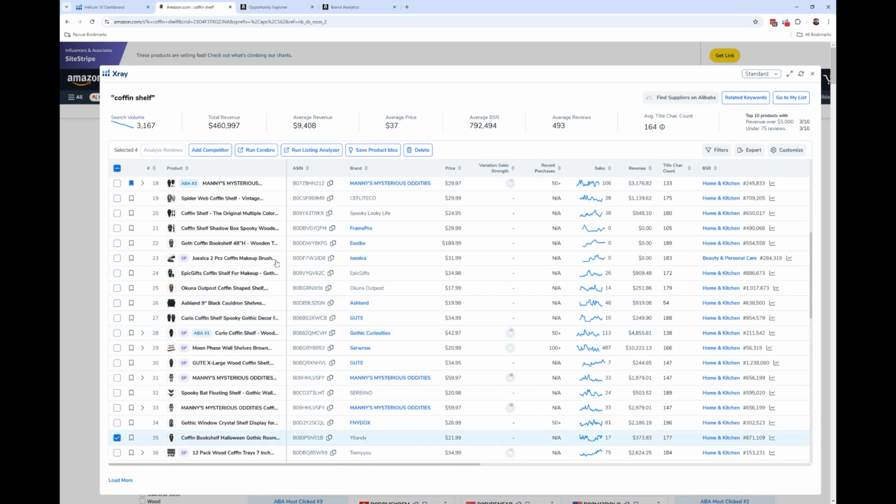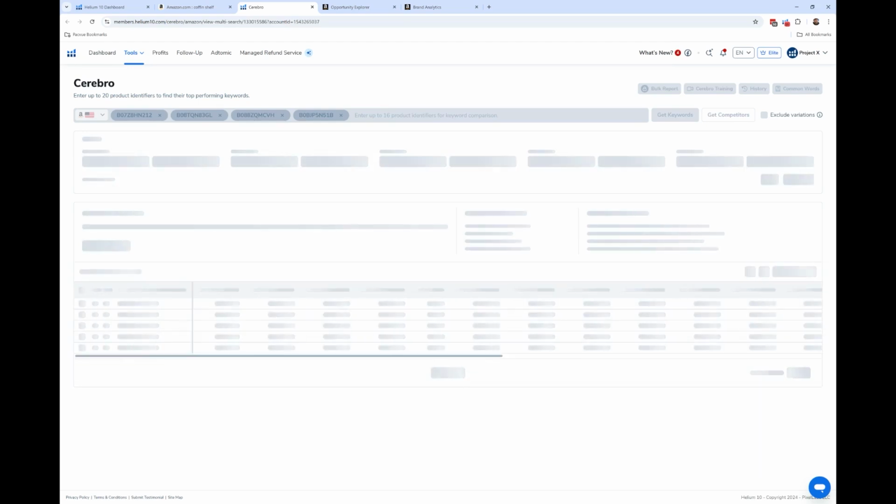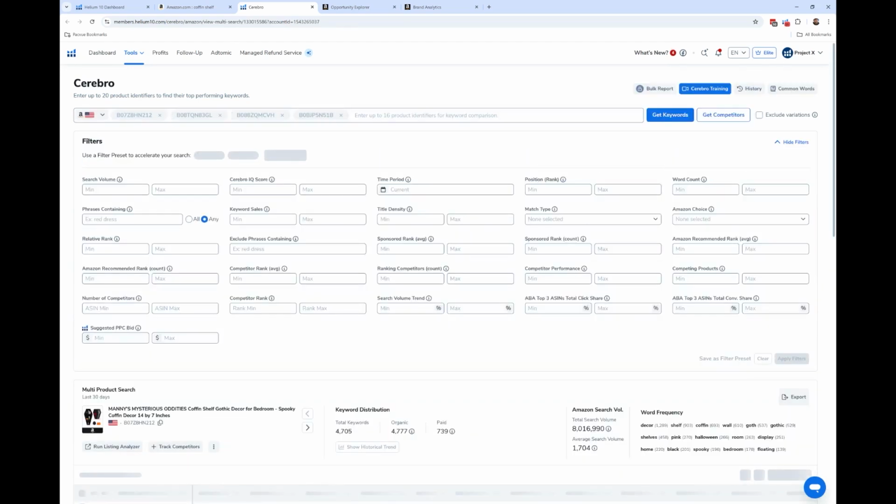All right. So now what I do is I hit run Cerebro. Okay, now that's going to open up Cerebro. Now, again, this is if you're not tracking any keywords at all, but you have been selling on Amazon. This is going to tell me which ones I should start tracking. And I like to start tracking, first of all, the ones that I'm ranked for. If I'm ranking highly for it or I'm on page 1, I want to track it.